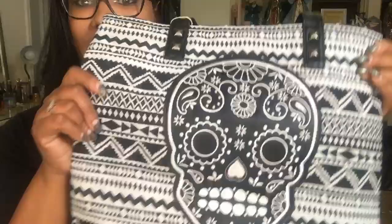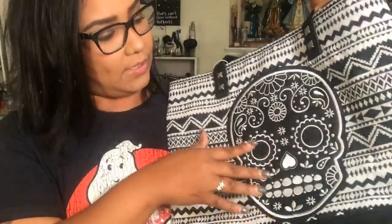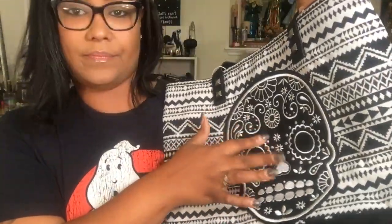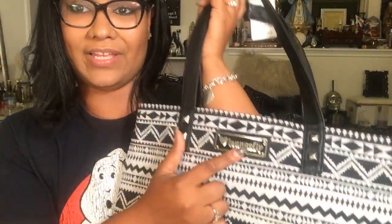Then I also got this at DD's too. And I was surprised to see this. This is a tote, and it's a Sugar Skull, black and white. This is leather, I think, and it has a little hardware here, and then on the back is plain. It's by Loungefly. This is the Hot Topic brand. So I got this at DD's for $5.99. Can you believe that? $5.99 for a Loungefly bag, and it's lined.